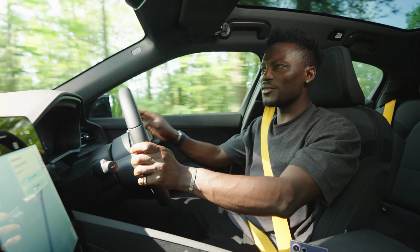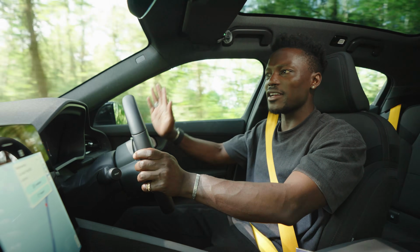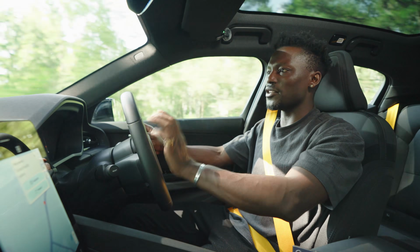There's no problems there at all. The corners are just nice and smooth. It just follows the line very easily. Feels comfortable as well, so there's no issues there at all.